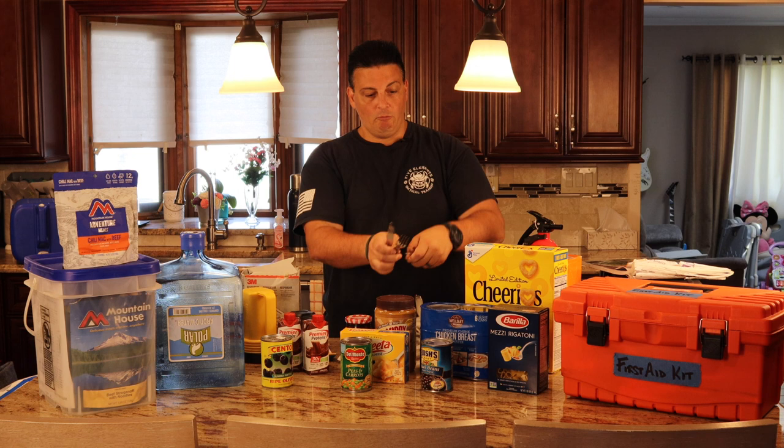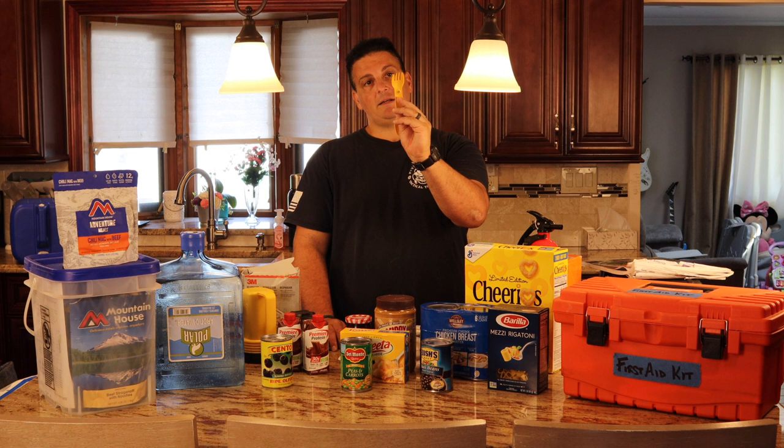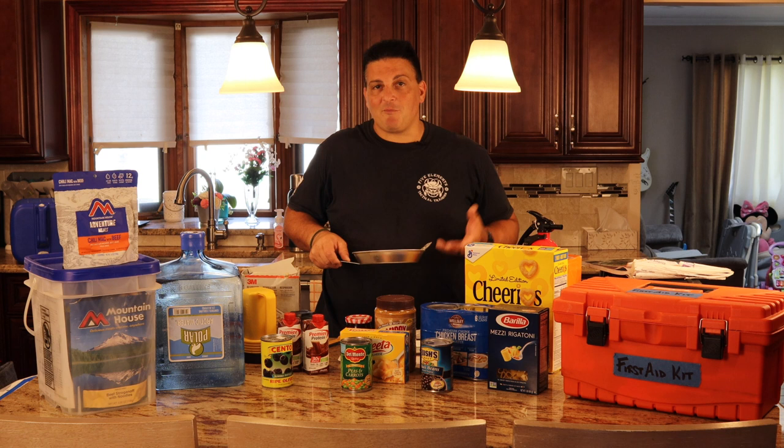I'm also big on these UCO ones. UCO is the name of the company. Fork on one side, spoon on the other side. The side of the fork has a little bit of a serrated edge that you could use as a knife, maybe not as good as that one. But having some sort of kit, again, if you have paper plates and paper forks and knives, you're good to go, especially for your kit.